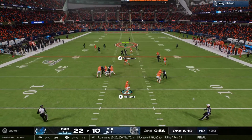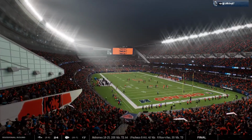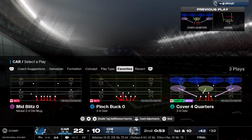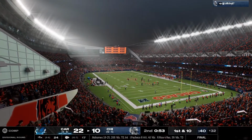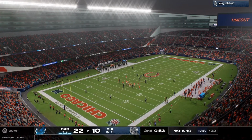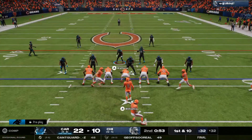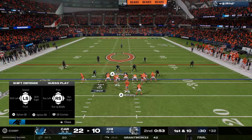Throwing on second down, Williams. And he's taken down, but not until he gets to the 32-yard line. The Bears go ahead, take their third and final timeout. They get the stoppage with just over 50 seconds to play in this first half. From the 32 now, here's 1st and 10.